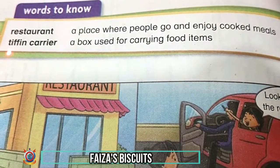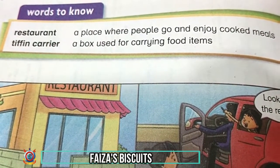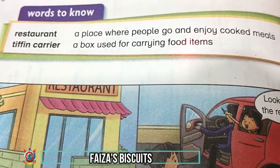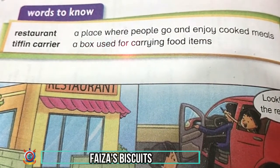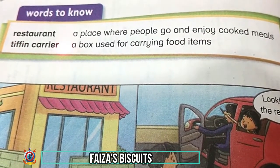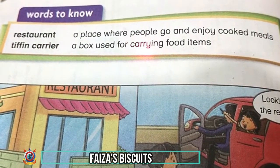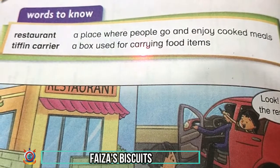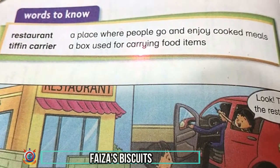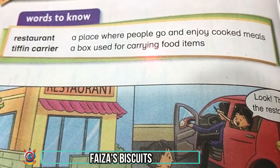Now, tiffin carrier. Tiffin is the lunch box. Tiffin carrier is a box used for carrying food items. Carry means to take something from one place to another. To take something from one place to another is called carrying.